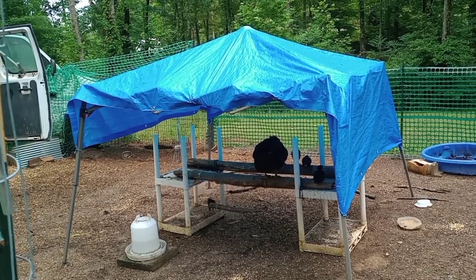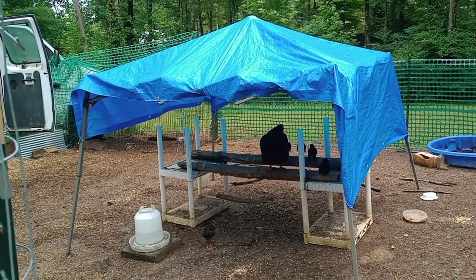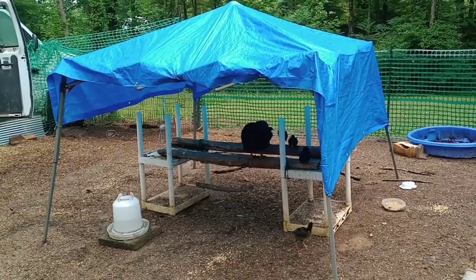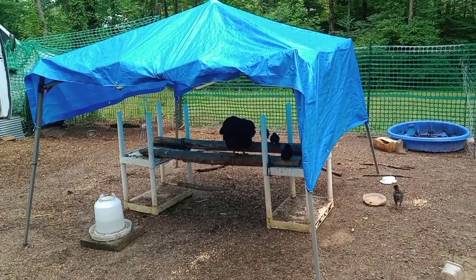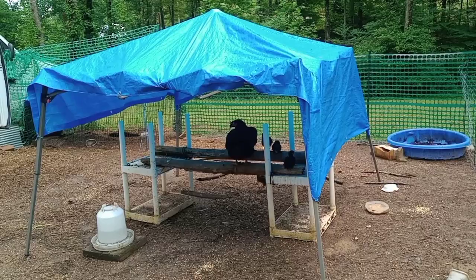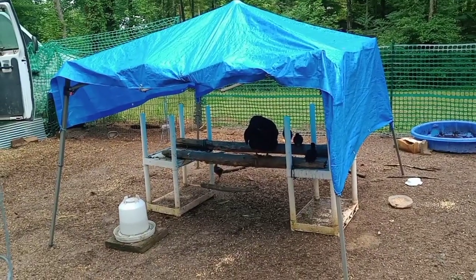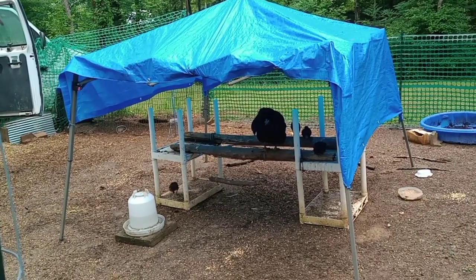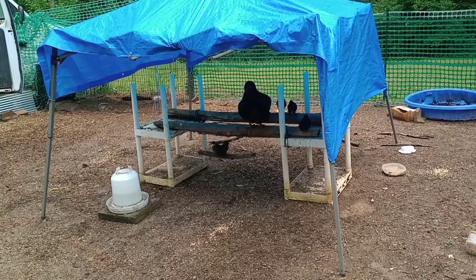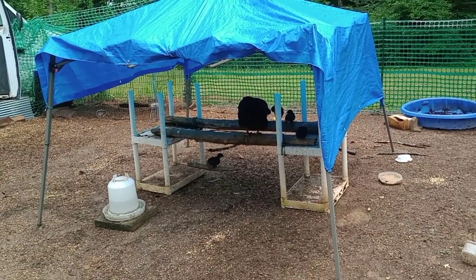Now it's time for some chicken TV. Yep. Mama is up there on the perch. She's got one more little tiny baby who's trying to find his or her way up there. Can't figure it out. She's like, oh my gosh, mommy, my crop is so full I can't get up. Come help me. She's still trying. Oh look, up on the swing. Almost there, kiddo. Come on, you can do it.